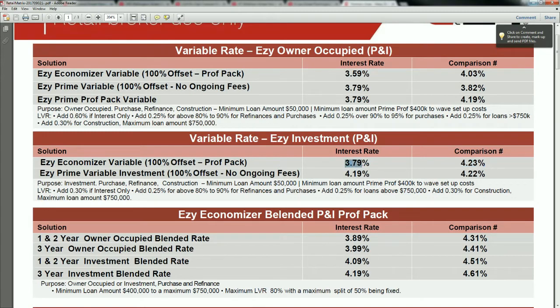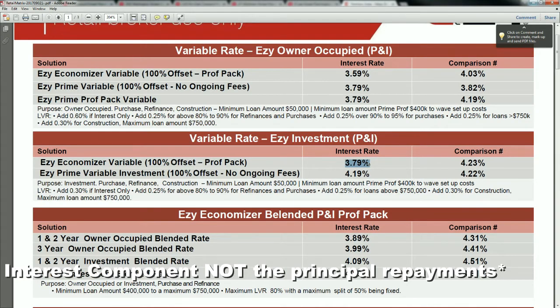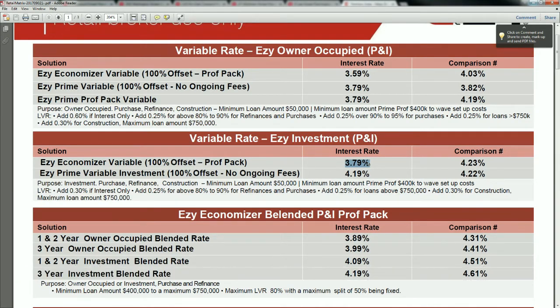But on a P&I Easy investment loan, you're looking at 3.79%, which isn't bad, because that is actually that rental income. If you can get that $600, that 3.8%, that's actually going to cover your loan because we've already accounted for the costs. And in this instance, it's the perfect instance because the rent is covering the loan. And that's really what you want.